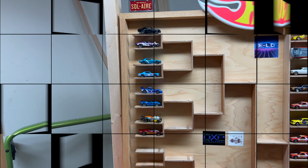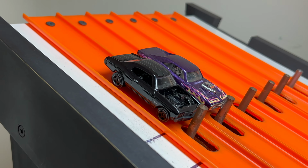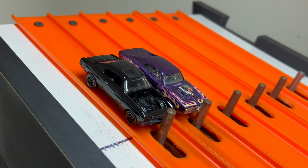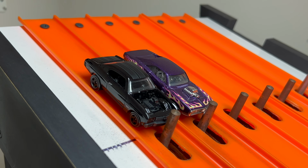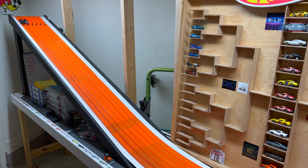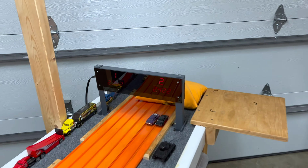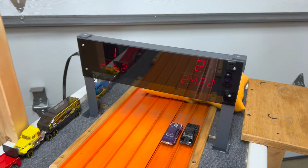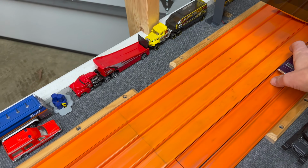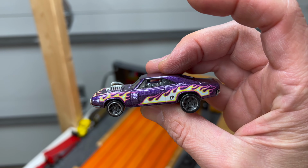See how they do. SS Express in lane number 1, disappointingly slow without graphite. Hopefully he'll speed up a little bit. He's going to be going up against the 70 Dodge Charger in lane number 2. On your marks, get set, go. Yeah, that was gappage. .2362 to a .2422. SS Express not doing very well even after dust. 70 Dodge Charger moves on to the next round.